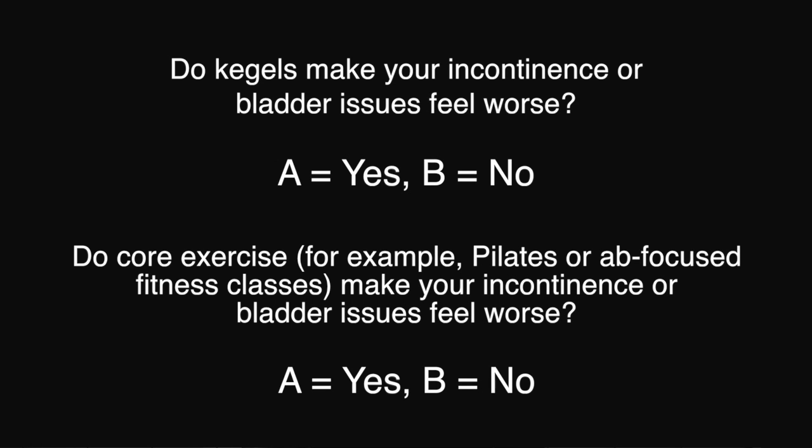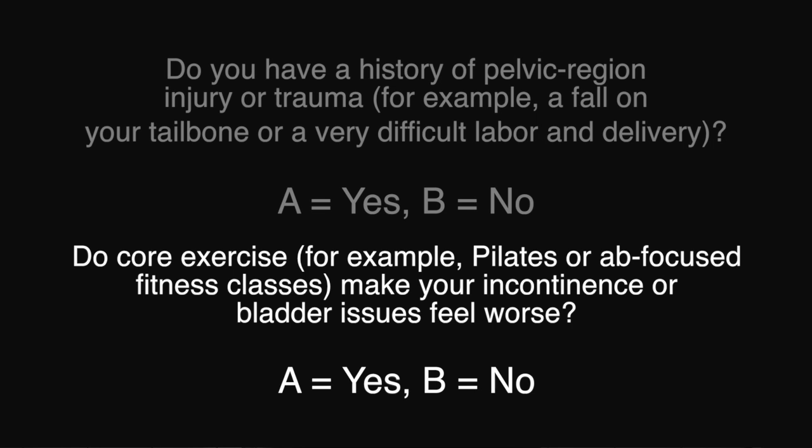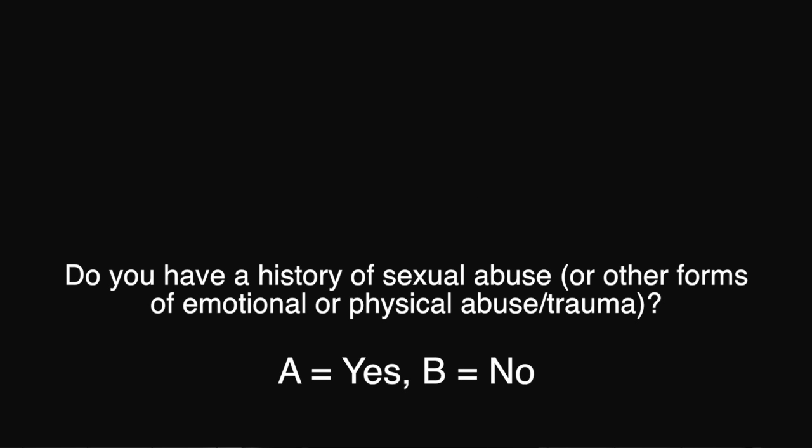Next, do core exercises, for example, Pilates or ab-focused fitness classes, make your incontinence or bladder issues feel worse? Do you have a history of pelvic region injury or trauma, for example, a fall on your tailbone or a very difficult labor and delivery? Do you have a history of sexual abuse or other forms of emotional or physical abuse or trauma?